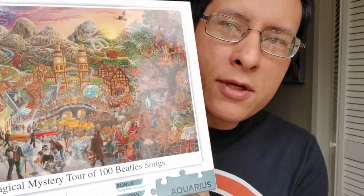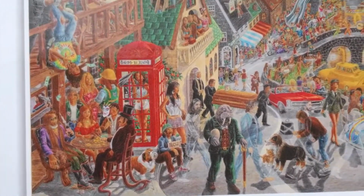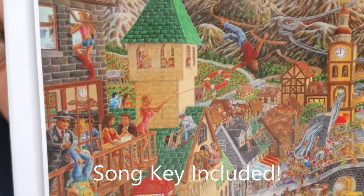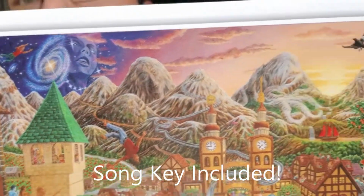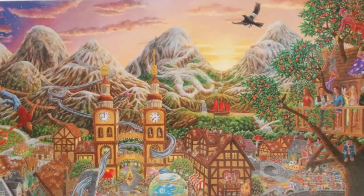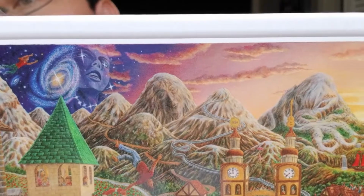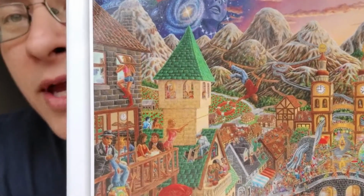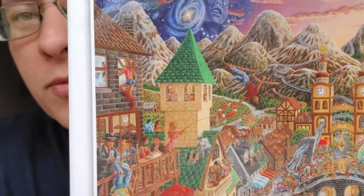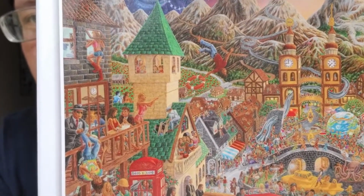And here, if you look close at the images, you can see there's all kinds of different references to the different Beatles songs, and it also has a key included that tells you all the different 100 songs that you can find on here. I can already see a few. I can see that walrus there. I can see an octopus up in the mountains. I can see a girl going into the bathroom window. If you're familiar with your Beatles songs, some of these should be coming at you.